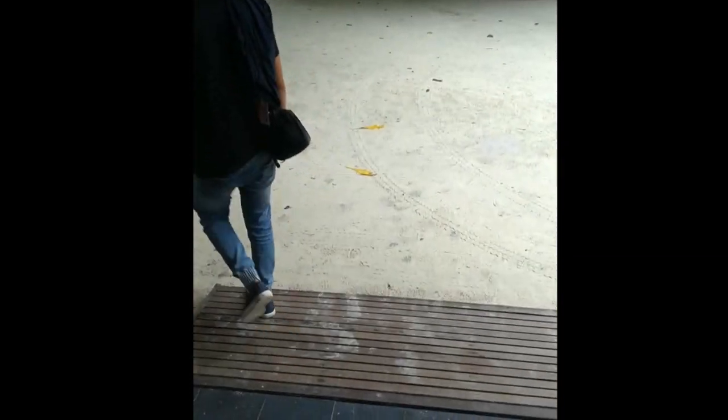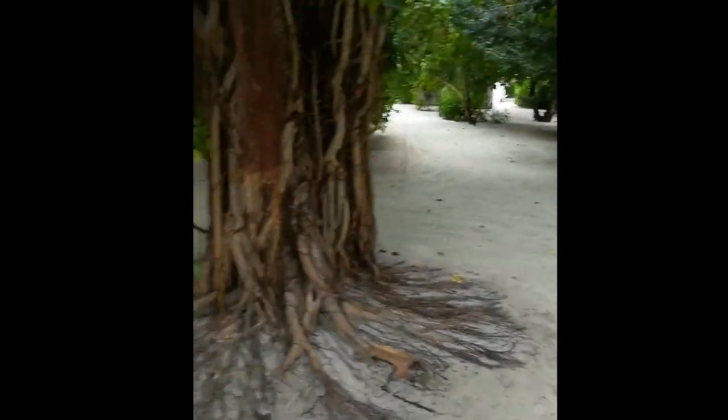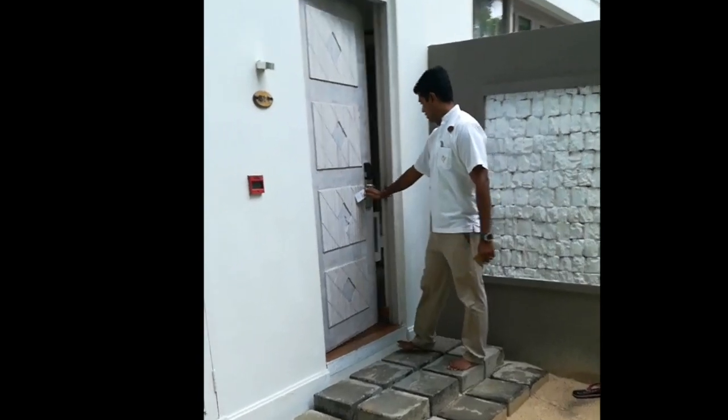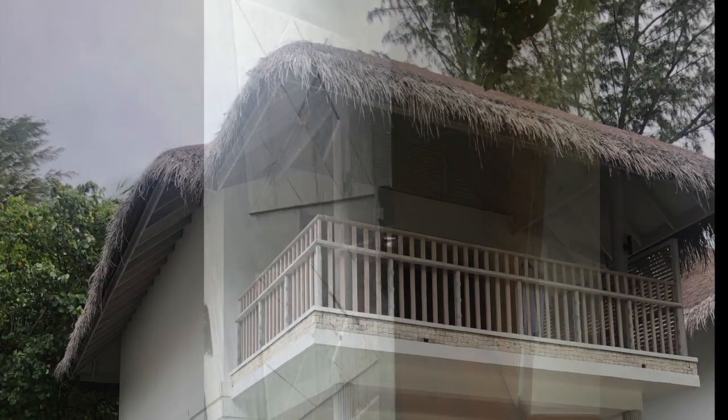Let's get moving to the room. We have booked a beach suite for the first day of stay in Amaya Kuda Rah, which is a duplex room. There is a video out there made with all the details of this duplex room. Do watch it, the room will amaze you.